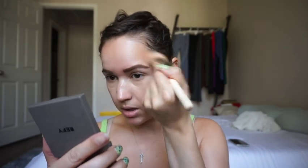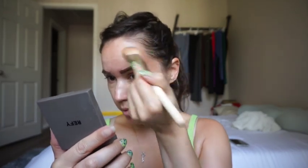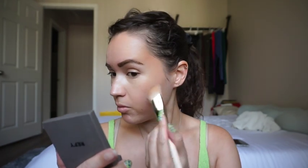Next, I go in with my REFY cream bronzer in the shade Dune. We are definitely nearing the end of this bad boy's life. I really like this shade. It's the perfect mix between bronzer and contour, because it has that warmth to it like a bronzer does, but it's definitely more on that neutral side. It doesn't make you look orange, thank the Lord. Especially when you're fair, it is so hard to find a really good bronzing shade that does not pull orange.